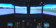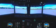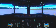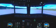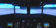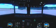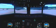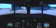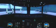Okay, so we've got our gate now. We're about to do a sharp turn. Let's double back to get us to the air bridge. There we go, so slick it around. Lining us up with the gate. Approaching the terminal now. Slowing down. 3 knots. Gently to the gate.